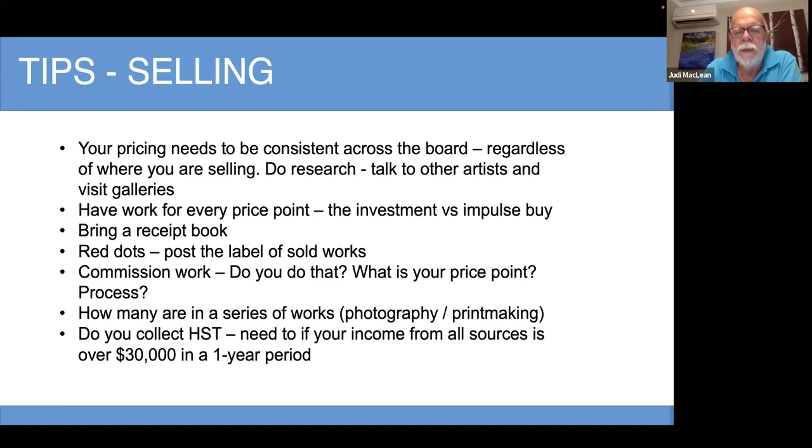And you definitely don't want to price high and then go down. You want to consistently build your pricing up. You don't want to go up and down, up and down. The worst thing is for a purchaser to see your work sold for one price, and then they've bought it for $1,000 and they see it at another show, the same size, for $800. Yeah, for sure.